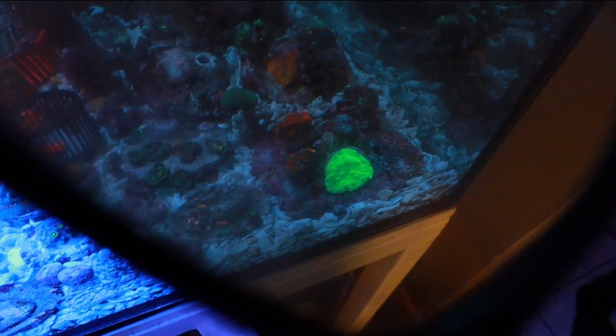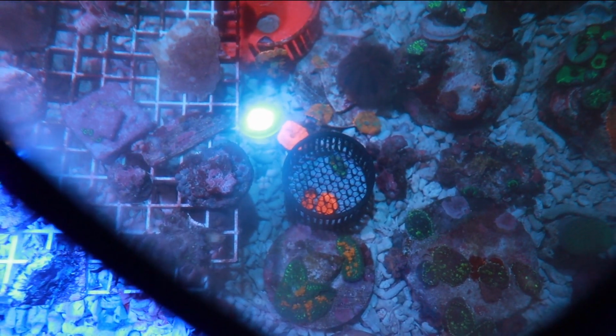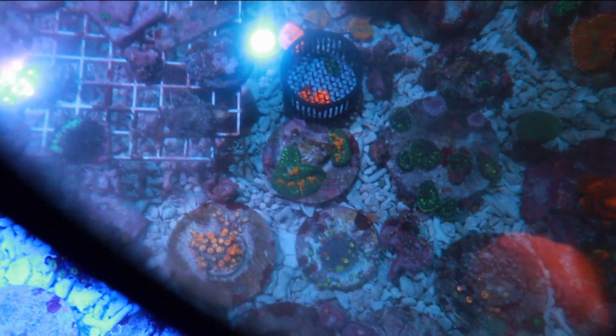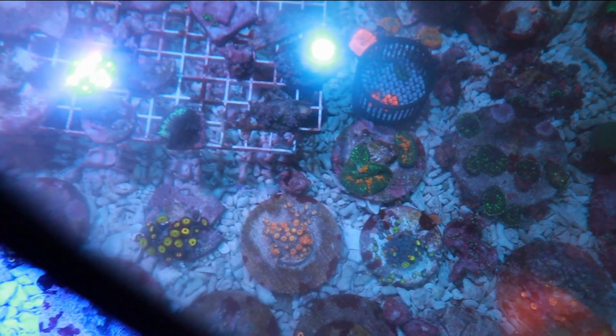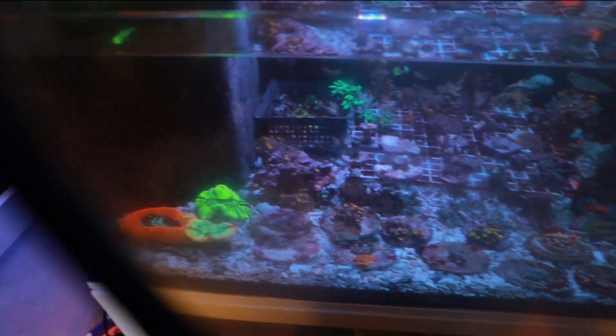Most all of these in the front are zoas. Got a few blastos over there and a green leather. Some cool orange mushrooms that came loose, so I put them in a mushroom box. There's also a baby sunkissed in there. There's the mother sunkissed. Looks like it's starting to split again, but they went through the dip and came out happy. So that's it. There you have it.